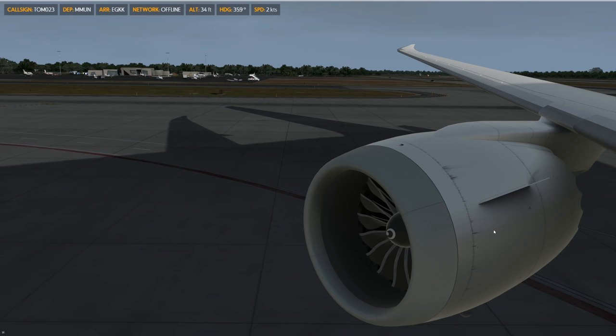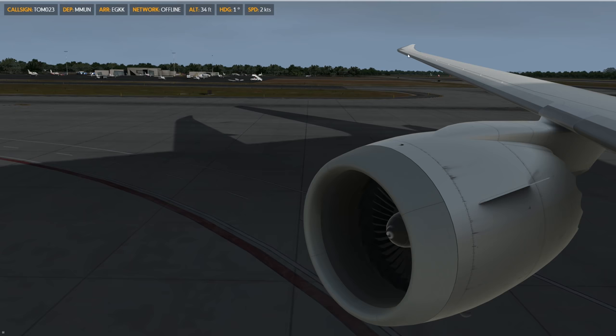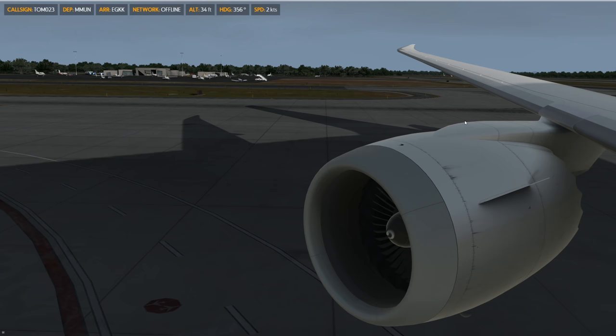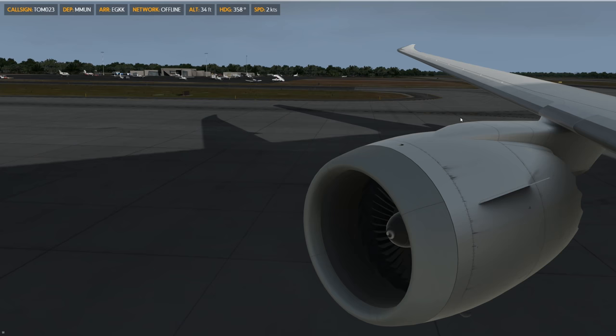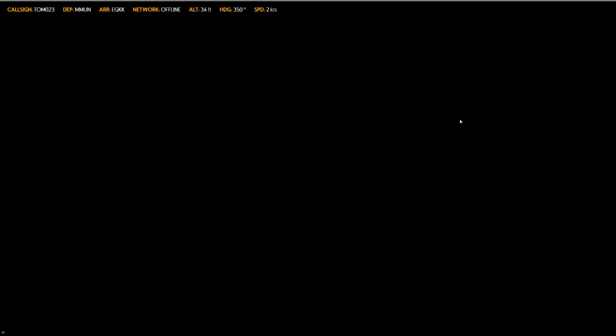So nice. If Qualitywings got anything right, it's the wing bounce and the wing flex. It's so beautiful. Perfect. All right, we'll fire the other one up.